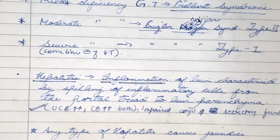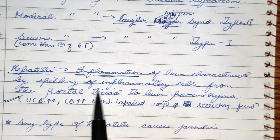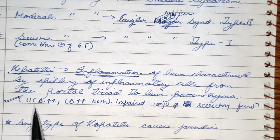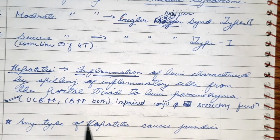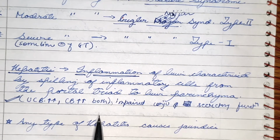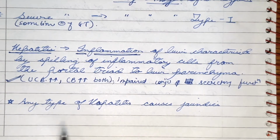Now let's talk about hepatitis. Hepatitis is inflammation of liver characterized by spilling of inflammatory cells from the portal triad to liver parenchyma. It increases both unconjugated bilirubin and conjugated bilirubin because there is impaired conjugation. And why is conjugated bilirubin increased? Because these damaged cells inflame and they block the canaliculi, so that the conjugated bilirubin is absorbed by the blood. Now we have to remember that any type of hepatitis causes jaundice. Any type. Hepatitis A, B, C, D, E causes jaundice.